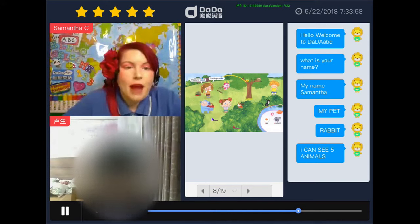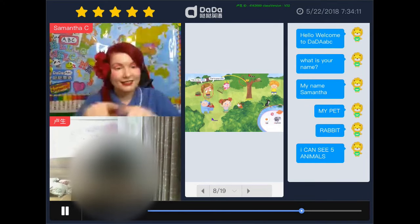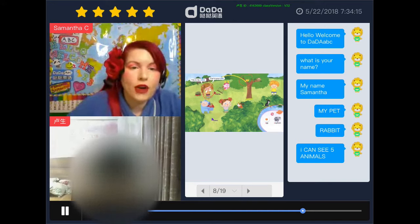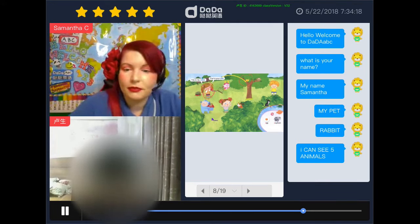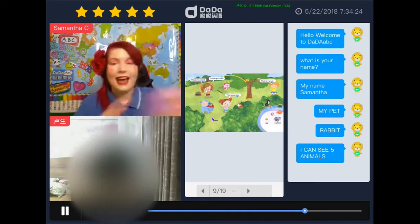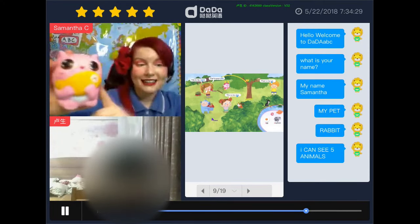That is my rabbit. Where's the rabbit? Do you see the rabbit? She's holding a rabbit. And that is the bird. The bird is in the tree. The rabbit's in her hands. Let's see here. Next one. That is my cat.